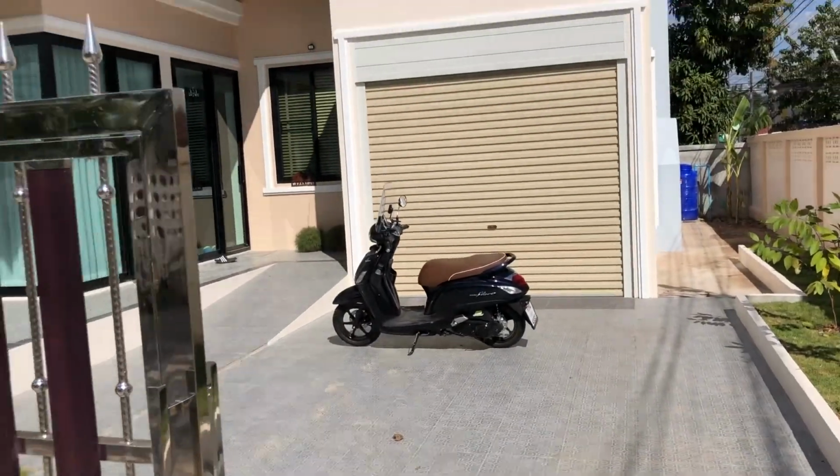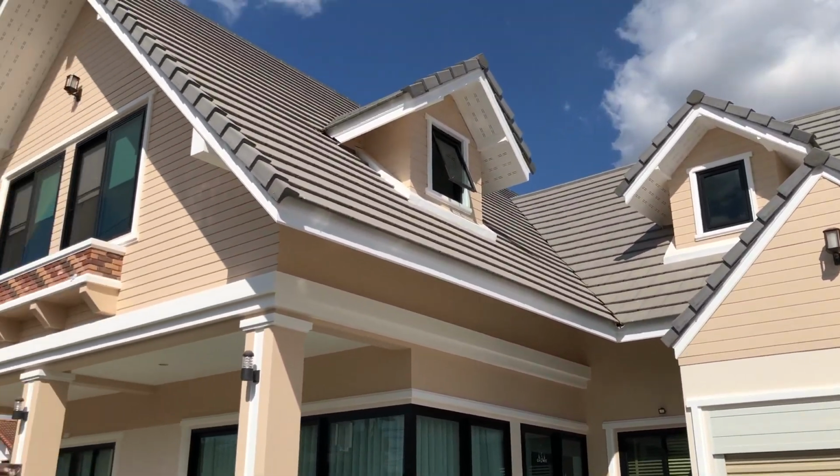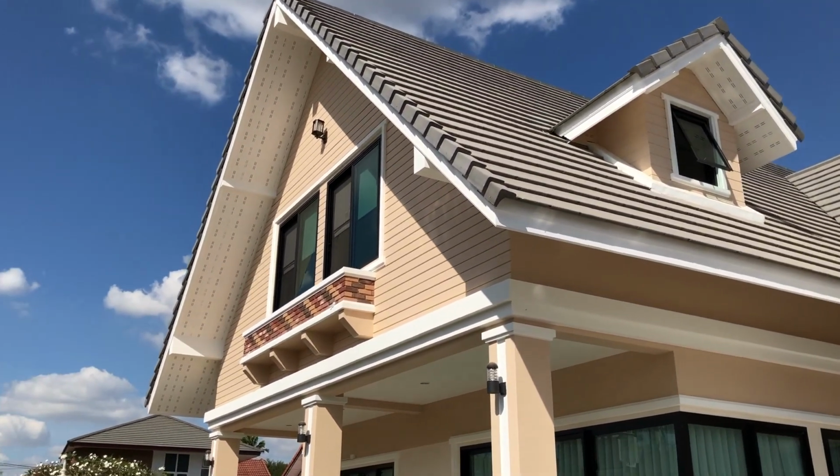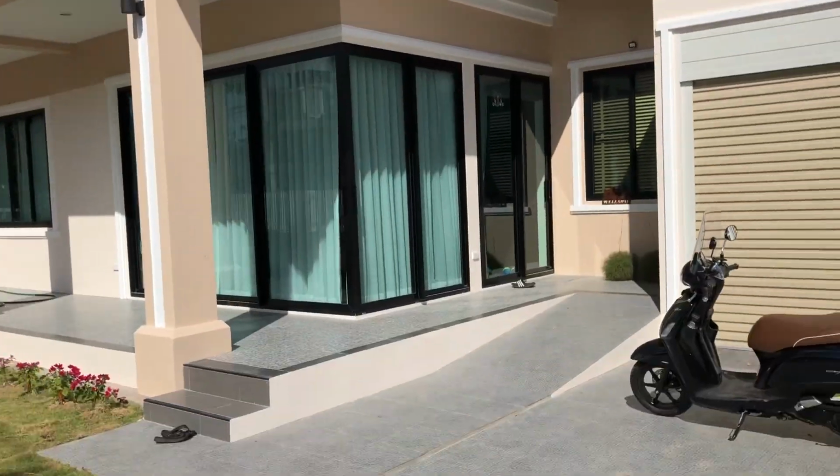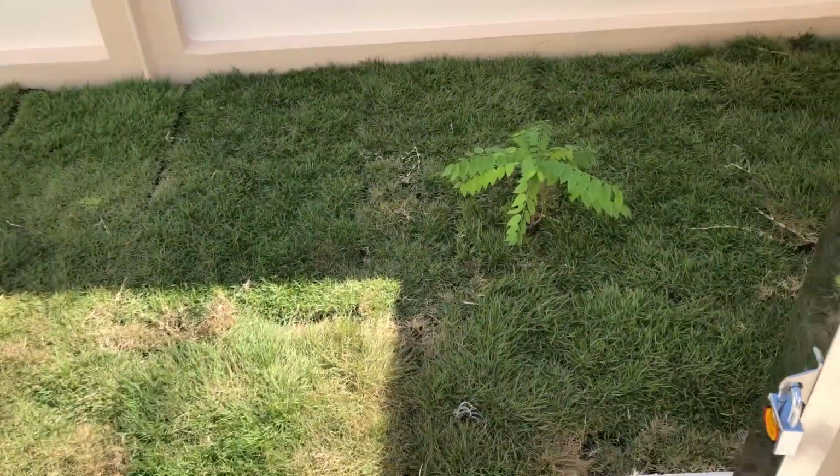There's a soybean, it's in front of the garage. Got the windows upstairs and the gables popped open because they open. Got all the bug screens on. Got the landscaping in.